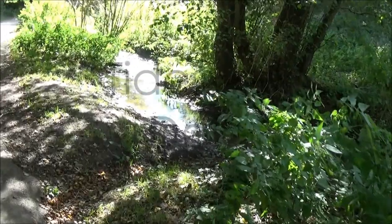Hello. Lemonol's Travels. Right, so we've just ventured down to Tideswell Dale. We've only paid for an hour's park, so we're just going to have a very quick wander around. So let's begin.